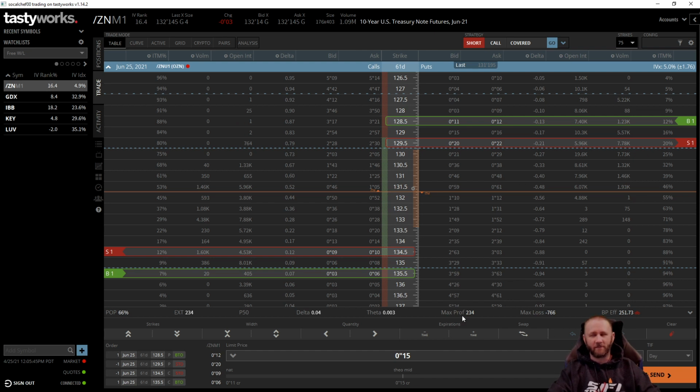You will be capped at about 766 bucks, and at the moment it's only $250 to put on, all while giving a really nice 66% probability. And as you can see, it is past expected move with a little bit of wiggle room to the upside.